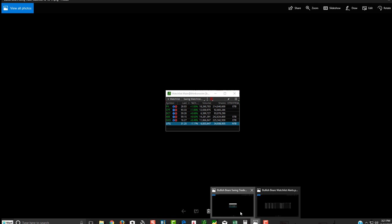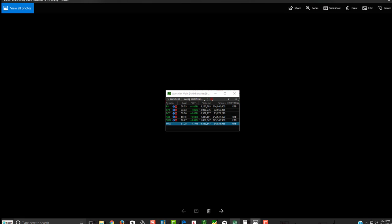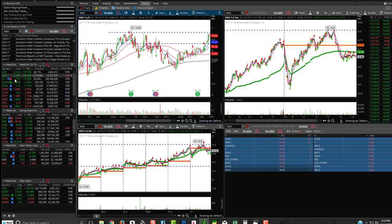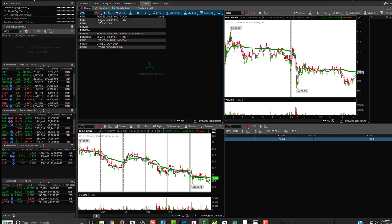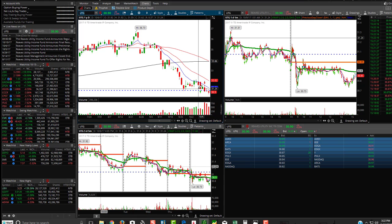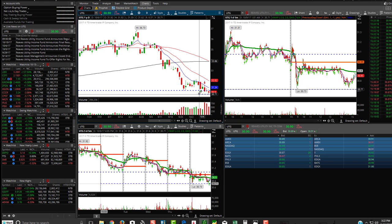And let's take a look at the next one, UTG. UTG. The alert was for at or below 3104. So that must have been a put one. Let's take a look at that one, UTG. And where was that day? So at or below 3104, this marker right here. So you will see it took, what was this day? Took a couple days to get there, but it went down to 30.71.